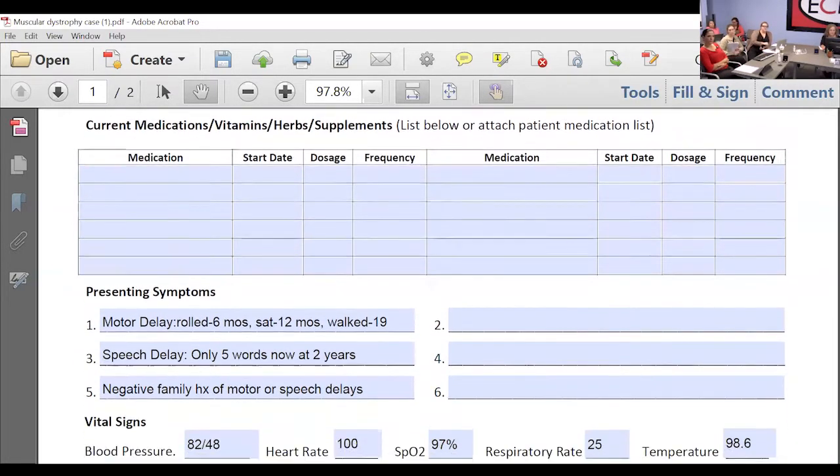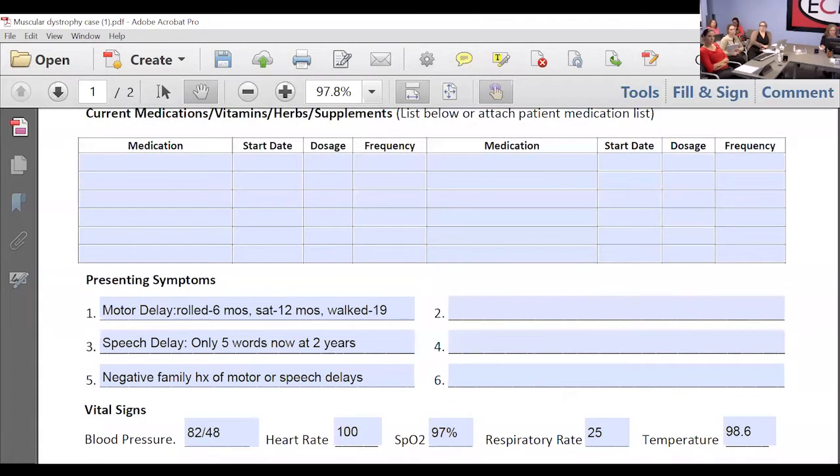So the presenting symptom for this patient is motor delay. He's 2 years old now, but he rolled at 6 months, sat up at 12 months, and walked at 19 months. So if you know about developmental milestones, each one of those is late. He has a speech delay. He's 2 years old, and he only has 5 words that he can say, and no family history of motor or speech delays or muscular dystrophy.